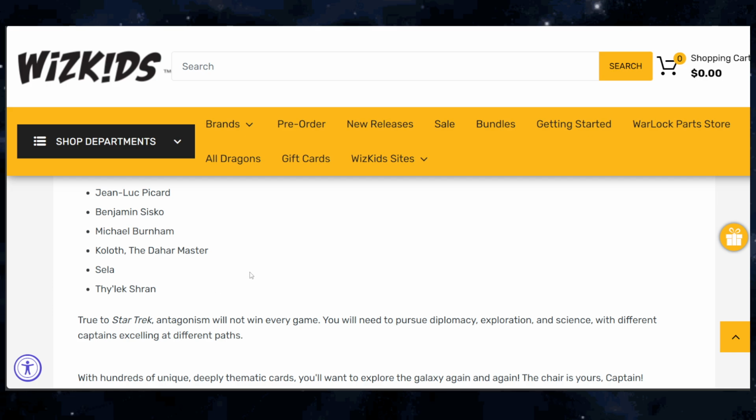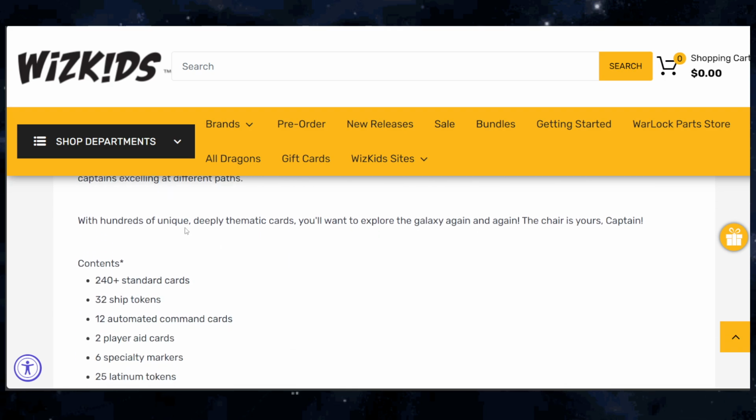True to Star Trek's antagonism, you will not win every game. You will need to pursue diplomacy, exploration, and science with different captains excelling at different paths. With hundreds of unique, deeply thematic cards, you'll want to explore the galaxy again and again. The chair is yours, Captain.